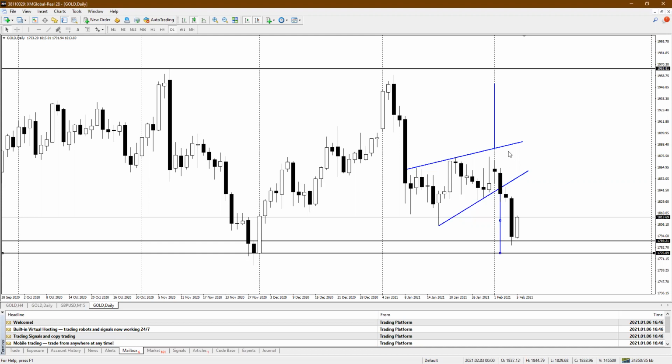So that's my view for gold, and let's wait for a setup. You see, wait for the setup, and when you have your setup, it's easy to execute.